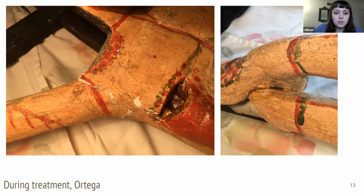And you can see that on his shoulder right here, where I actually did get started building up the layers of the skin color on his chest. So 2 images to show the 3 steps that pretty much every item takes, which is consolidation, filling, and then inpainting.